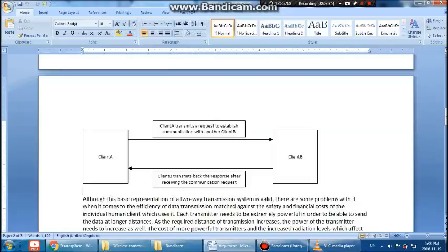So here we have two clients, and in order to communicate with each other, client A, any one of these two clients, transmits first a request to establish communication with another client. I've named it client B, and then after receiving the communication request, client B transmits back the response to client A. So this is how basic two-way transmission works, with requests and responses.